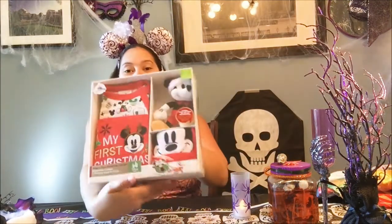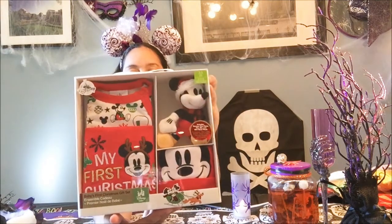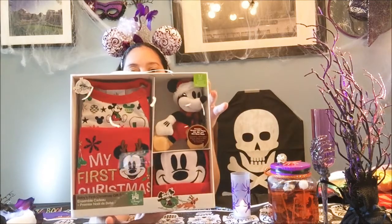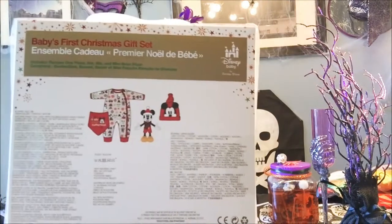And this cute Christmas set that I got for my baby, he will be a December baby, so I thought, why not get him this Baby's First Christmas set? It's really cute, and these are the items that come included.